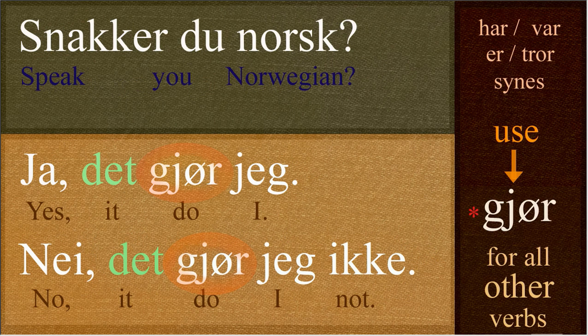here's a little bit more about how you use verbs with this kind of det-setning. If it's something else aside from those modala hjälpverb, chances are you're going to want to use gör. Ja, det gör jag. Nej, det gör jag inte. That works for all different kinds of verbs. And if someone asks you, snackar du norsk, tell them, nej, det gör jag inte.